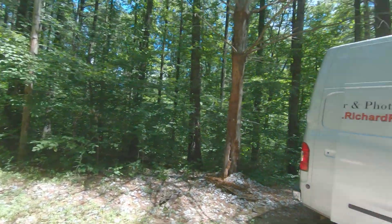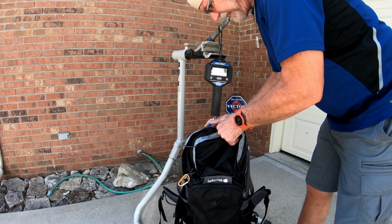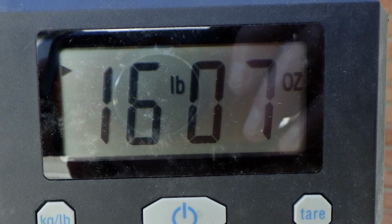And I'm sure Julie will be eager to go back with me. She hauled nearly 16.5 pounds of rock to the truck, but she left plenty in the forest for next time.